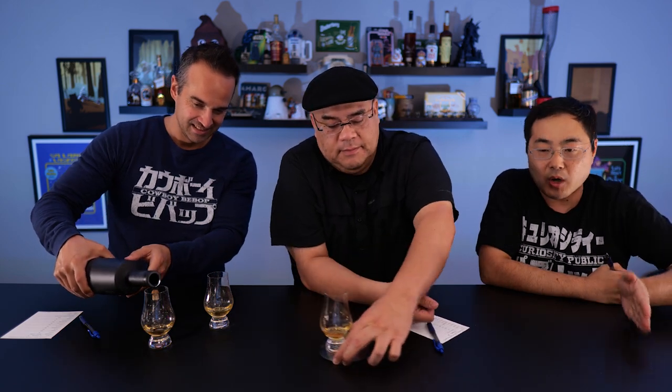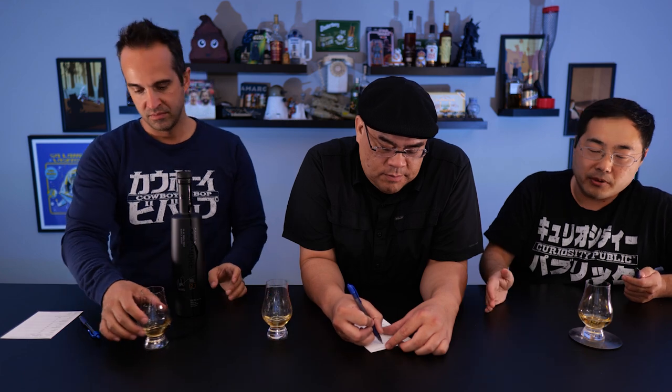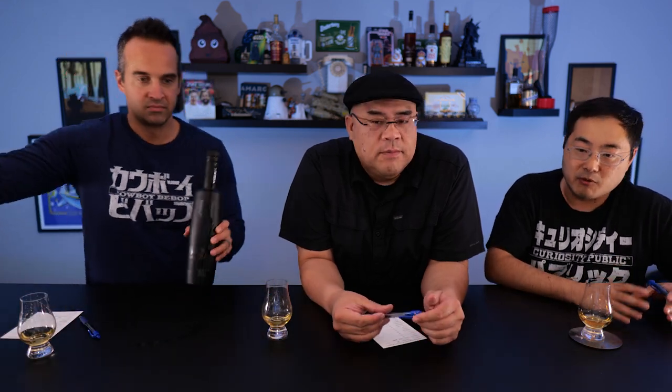So this is a yearly release. This is 12, so obviously you can deduce that there were previous numbers in the past. It's considered one of, if not the most, heavily peated whiskeys released commercially. I can smell the peat already. They have a 0.1, 0.2, 0.3 every year, sometimes a 0.4. This year they only had 12.1, 12.2, and 12.3. Usually the 0.1 is the regular release, so 12.1 would be the regular release.